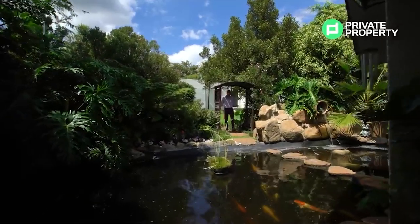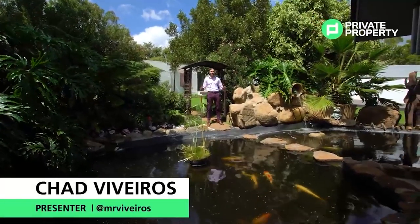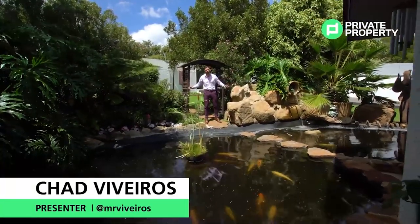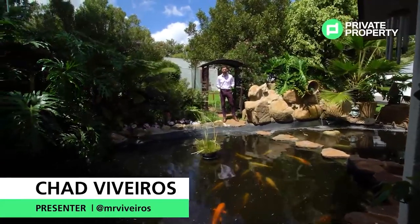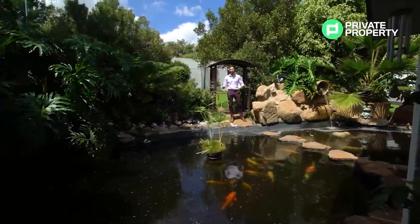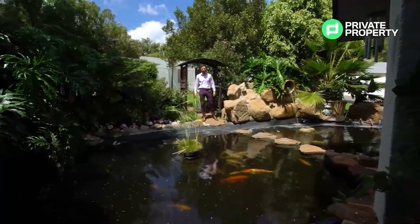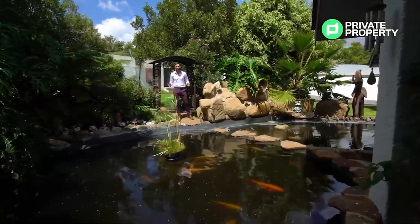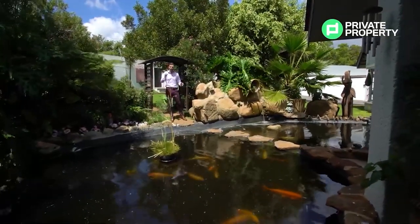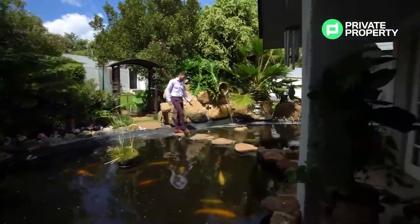A koi pond, kids' playground, pool area with jacuzzi, and stunning 180 degree views of Johannesburg North are but a few of the incredible features this classic family home in the heart of Bryanston boasts. Sitting on a plot of land just shy of 4,000 square meters, it could all be yours for 10,990,000 rand. So let me take you through a tour of your next best decision.